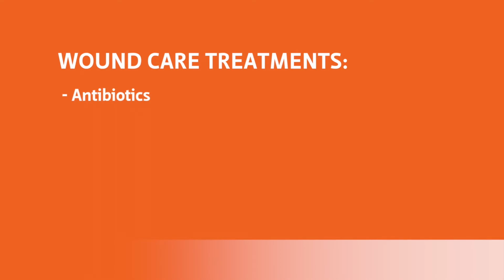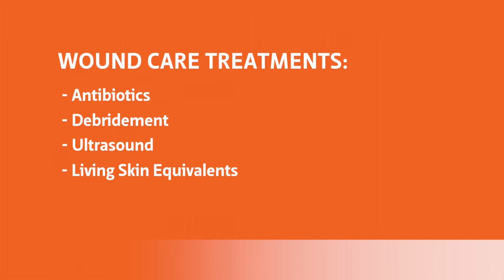Once we've identified the cause, making sure that there's nothing else complicating that, and then coming up with a strategy that's going to allow nature to take its course. We use a lot of standard wound care treatments, which would be antibiotics, debridement, which is to remove infected or dead tissue from the wound. And wounds tend to become chronic, and what we're trying to do is restart the healing by removing any dead tissue. We use ultrasound treatments. We use what are called living skin equivalents, which are biosynthetic skin constructs that use growth factors to stimulate the formation of new tissue.